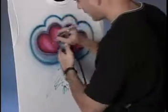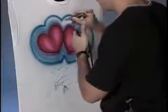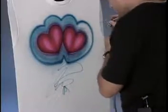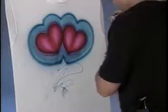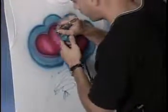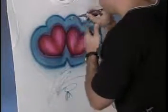Alright, there we are. Now with the Caribbean blue, we're just going to continue that trend. We're going to edge completely around the design with the Caribbean blue. This has got quite a more of a filled-in effect than the single heart. It's just got a little bit more color.